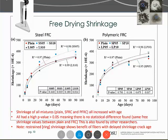So we still measured other properties. This is the free drying shrinkage, which is the change in length over time. We did 3 inch by 3 inch by 10 inch long beams, and you stick them in this device and measure them at different ages to see how much they're changing over time. Again, the shrinkage that we saw still increases with age, but that's also common because concrete's going to dry out over time and it tends to shrink as it dries.